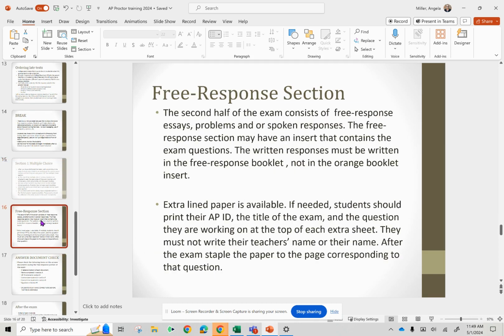All right, then after they do the multiple choice, there's a free response section. These are all essays, short responses, or spoken responses if it's a language test. They may have an insert that has exam questions. Remember that the children's written responses must be in the booklet, not in the orange insert that has the questions.